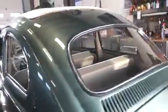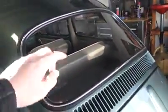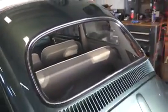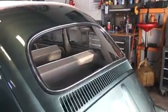Quarter window stayed the same size, but the big difference in the 58 was the big back window. So basically, as I said in the beginning, now you're looking at 60 years for the first big window bug, which was in 1958, and that was the big change that they did back then, again, to make it more practical.